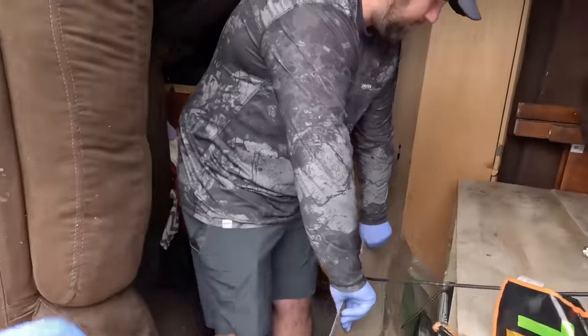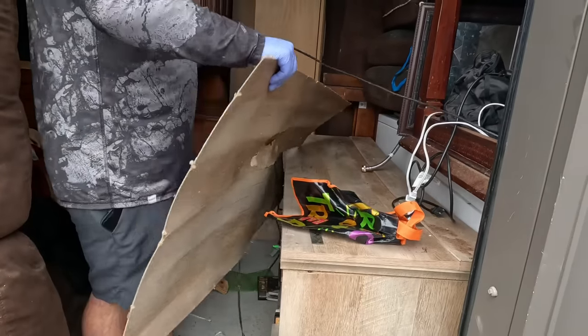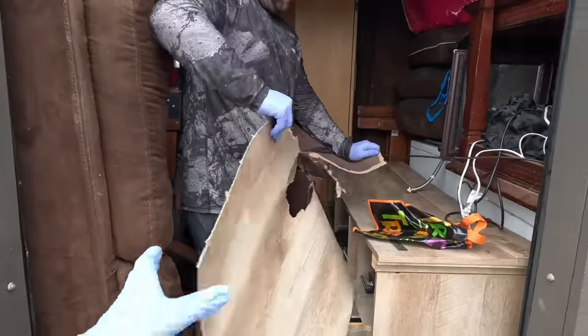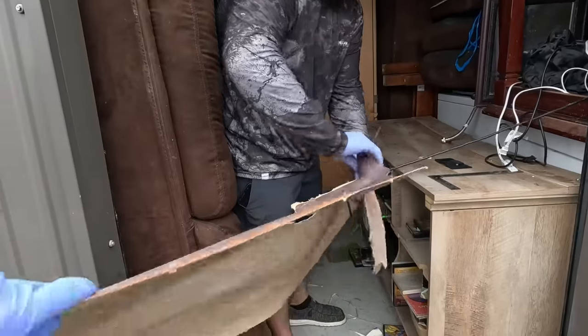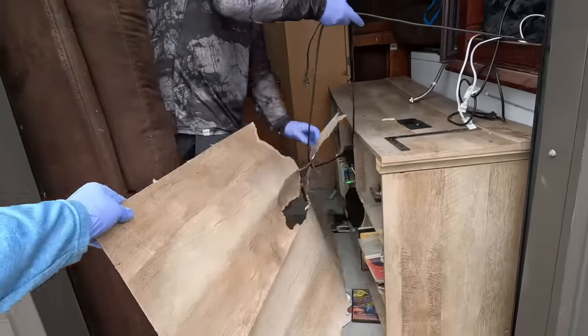Here, let's get this out. Okay, we already know that piece. Units like this are fun. That's a way to do it. I mean, it's garbage, ain't it? Yeah. Get off of there.